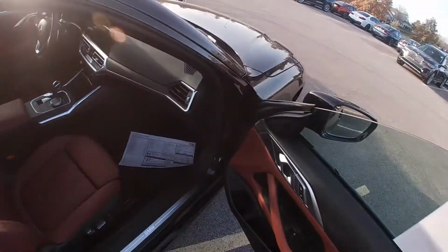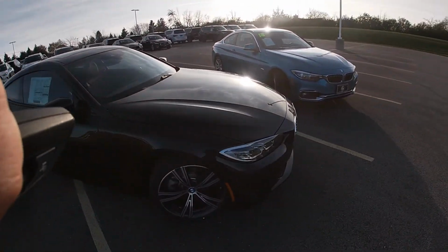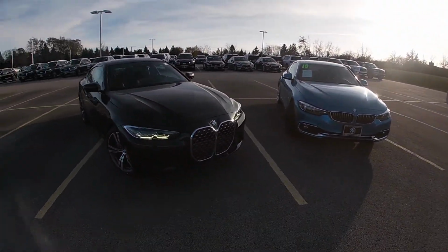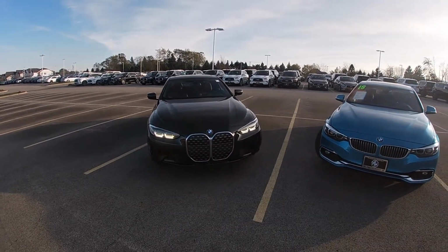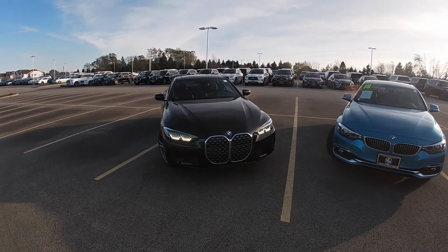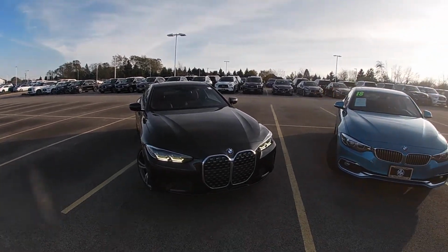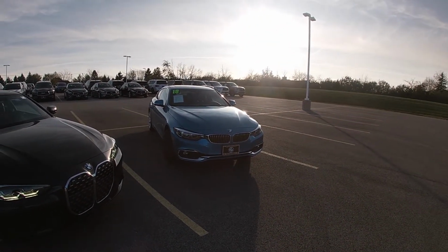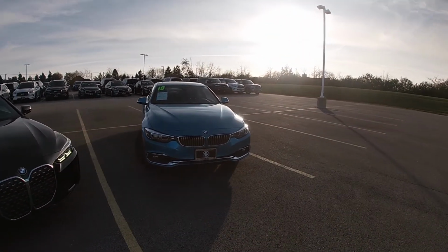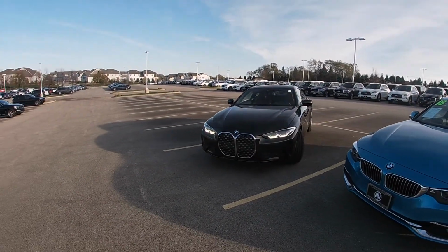But if you look at these two cars from the front, this car on the left, which is the new 2021 4 Series, seems like it's from a different era. It's a car from the future compared to this old 4 Series that looked good until this 4 Series came out.